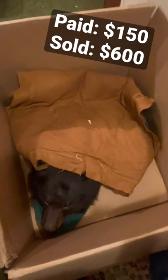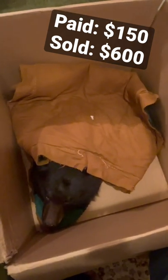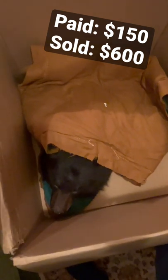Let's keep going. I mean, dude, these bearskin rugs have been killing it for me lately. I've sold probably like four in my history now, plus a full-size taxidermy mount. Tons of money being made on these.